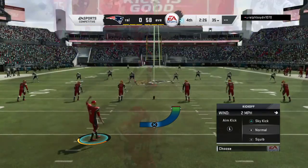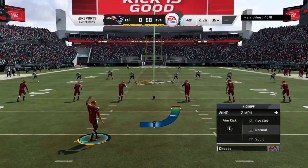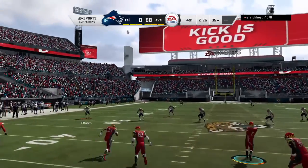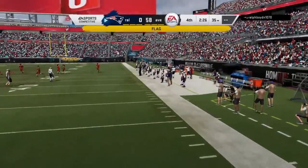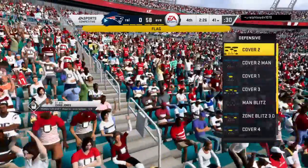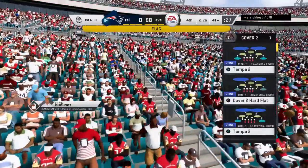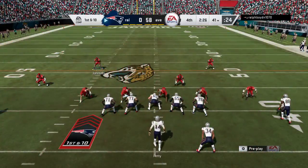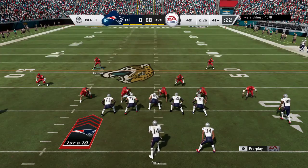So it's 3 more points, and that widens this thing out even further here in the fourth. And you know in this league, you can never have enough points, but this widens it out, as you said, and now it's all about ball control, isn't it? So that one will be accepted. Good starting field position for them as they come up first and 10 at the 41-yard line.